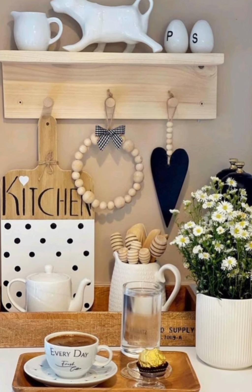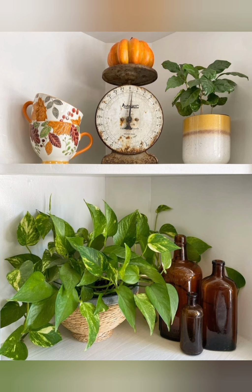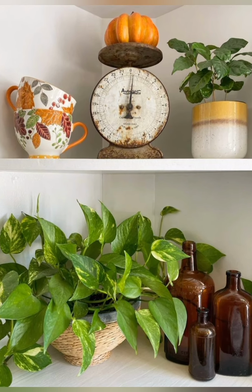Today in this video I present to you some beautiful cottage style kitchen decorating ideas. Let's start the video.